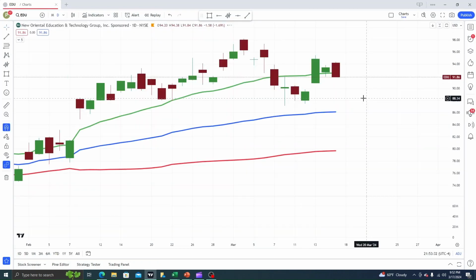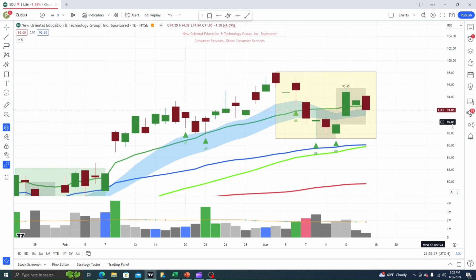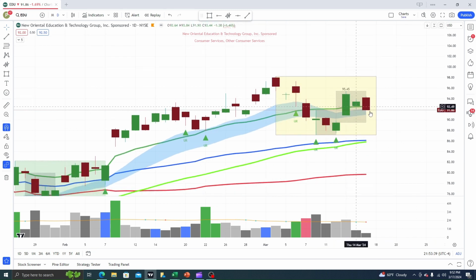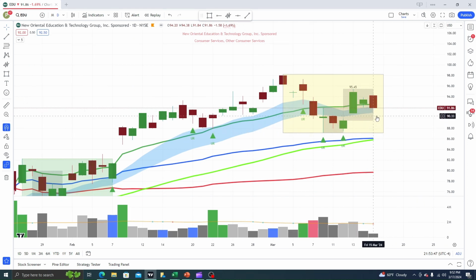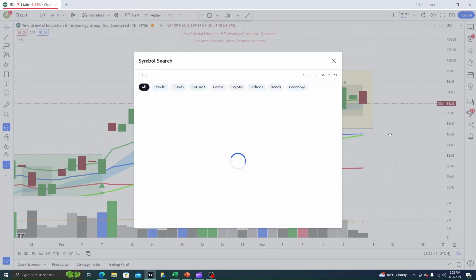EDU, for anybody that wants to gamble with China. I don't play China stocks right now, but you do have a nice wedge setup off a low volume pullback, and it's right here off the 10 EMA. I mean, that's a good setup, but as far as managing risk goes, you got a gap down right here, and it's just a China play. I'm not really interested in that.